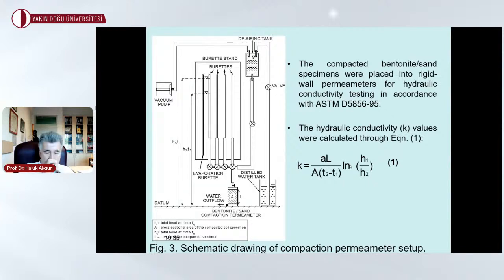Then the next step was to do some permeability testing. So we did some compaction permeameter tests, and this is the setup that we had. According to the setup, we could test 4 samples at the same time. We had an evaporation bridge to compensate for the evaporation we had in the laboratory due to the high temperatures. And we also had a de-airing tank, a distilled water tank, and a vacuum pump, obviously, to pump the water in the de-airing tank. And we could do, like I said, 4 tests at the same time.